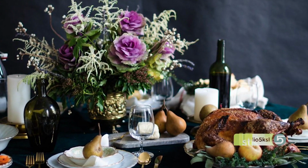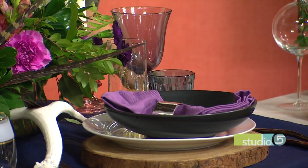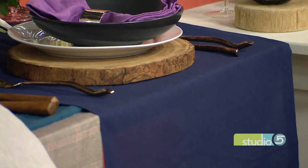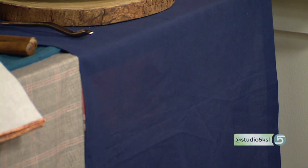Exactly. Show us how you recreated this and where the pieces came from. I think that's absolutely helpful. Okay, wonderful. So first of all, this tablecloth, I actually found at a thrift store for $1.99. It was a rolled fabric, and we just sewed it into a runner, really simply. What a great neutral, that rich midnight blue. Complements the purple really pretty.